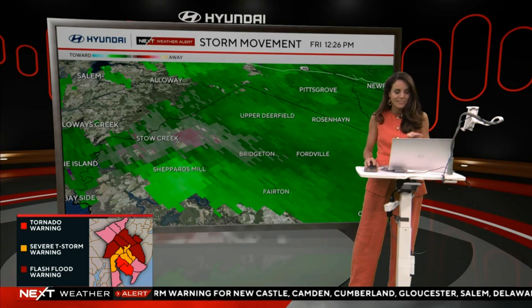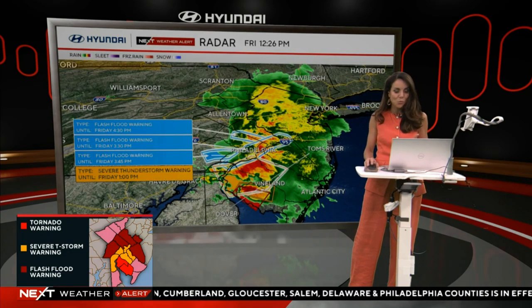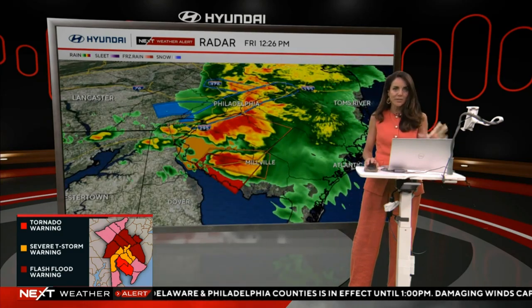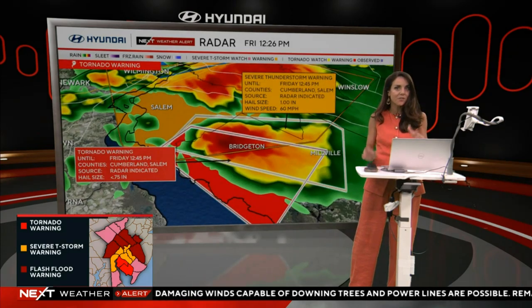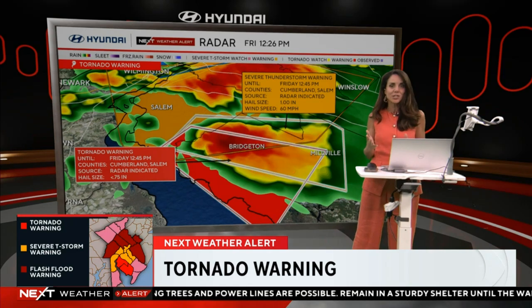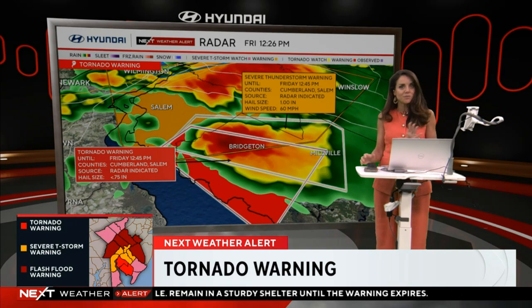So if we track this, let's take a look at it. I'm going to pull it up here on the radar, so we'll track this out for you and let you know where it is going next and where it is right now. So again, you can see a number of severe thunderstorm warnings and flash flood warnings. Very dangerous situation ongoing, but this tornado warning, if you're in this area, if you're in Salem County or western Cumberland County, you need to seek shelter immediately. That means an interior room or a basement, away from windows if you can.